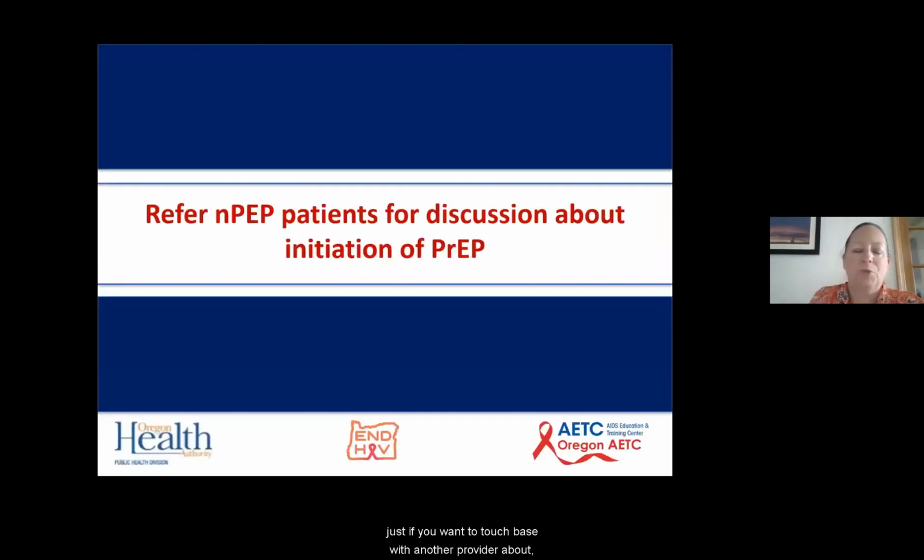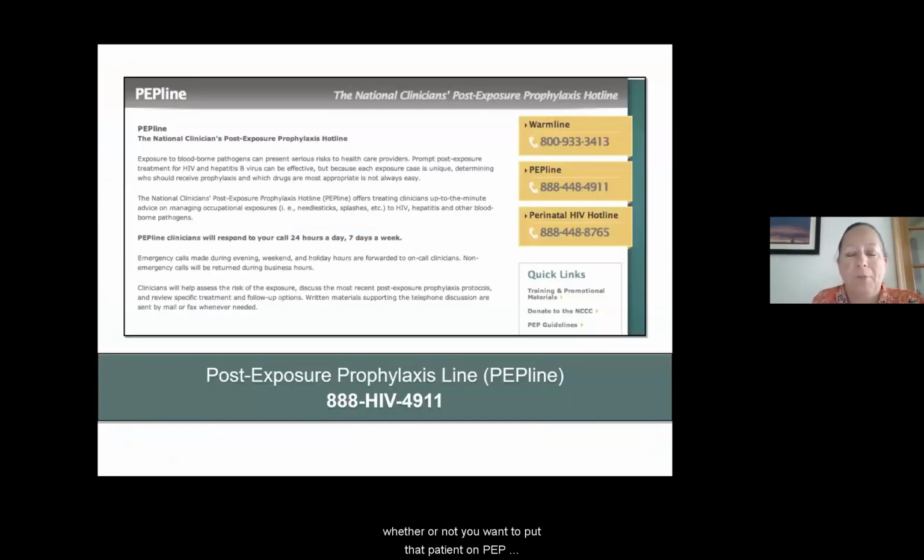You can touch base with another provider about, first of all, deciding whether or not you want to put that patient on PEP, whether PEP is indicated. And secondly, if you're concerned about the specific regimen or anything, just to touch base with another provider.